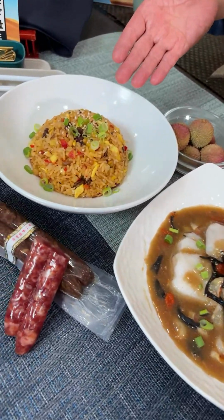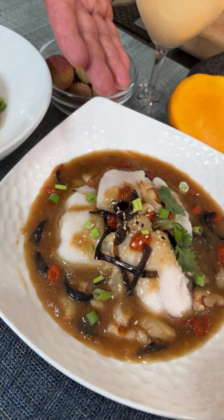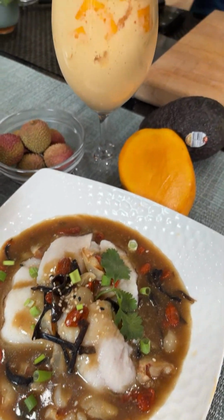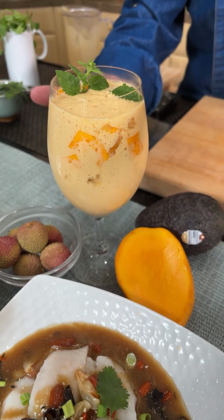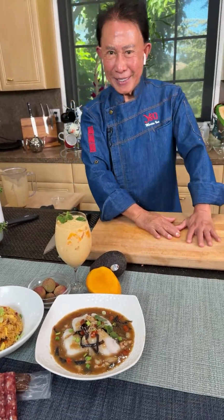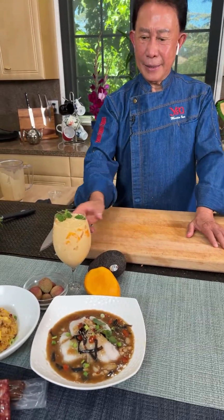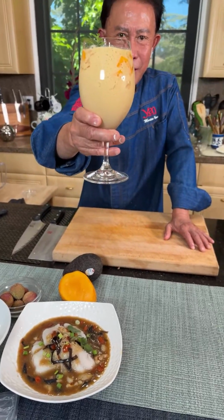Let's repeat what you just cooked. We just cooked pineapple fried rice, the lychee fish fillet Shanghai style, and very healthy tropical mango tofu smoothie with a touch of ginger and carrot juice. Let's toast for the summer. So, toast for the summer. Here's to the summer.